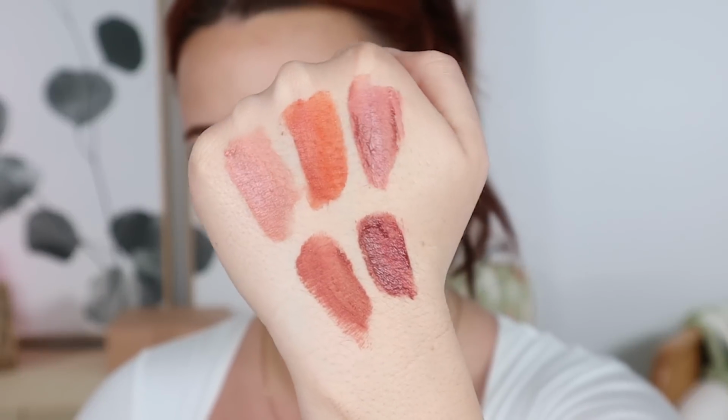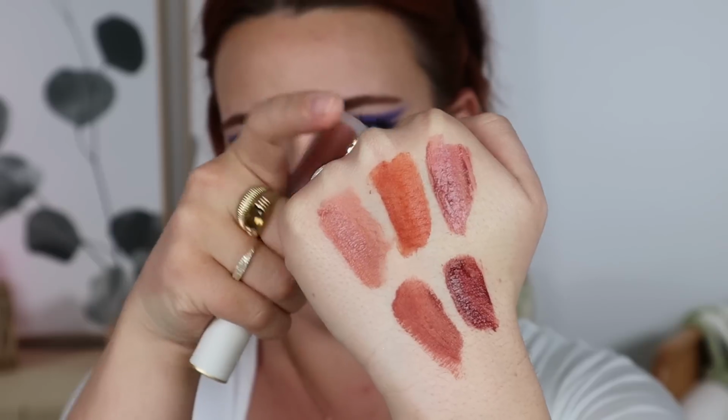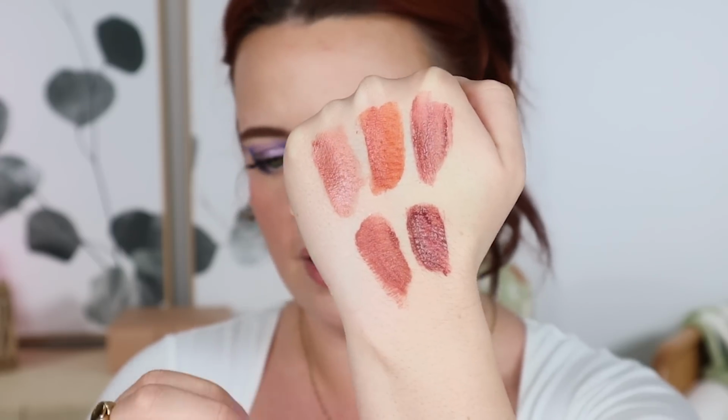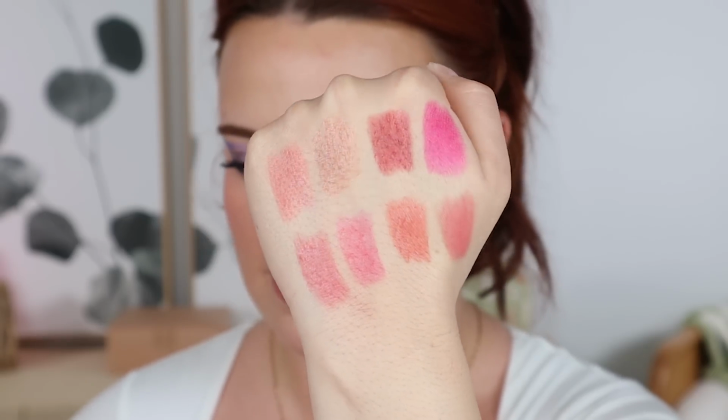These are the 5 colors I have. The first one is Whisper, then that one is Manifest, then we have Petal, then down over here we have Tender, and the last one is Intuition. So we have those, and I'm also going to swatch all of these from Laura Mercier. These are the Petal Soft Lipstick Crayons. I'll be right back. And here are the Laura Mercier ones swatched.